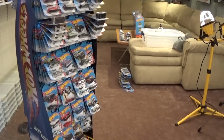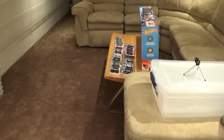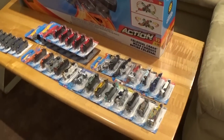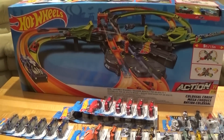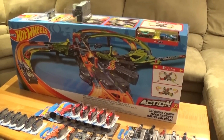So let's get right into this video and see what 2019 did to fill my plastic totes and make room for the 2020 Hot Wheels, which are already starting to stack up on this table here. So the main reason why I need to get all the 2019s off of the table, and also as a bonus at some point, going to do a nice review on that Colossal Crash. Boy, that looks fun.